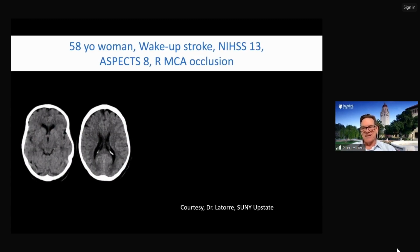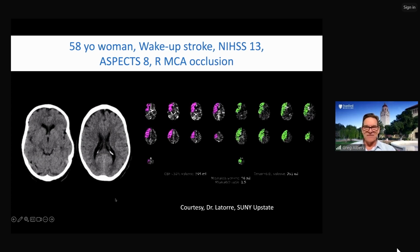So I'm going to start off with a couple of cases. The first one is a 58-year-old woman who has a wake-up stroke, comes in the morning with her NIH of 13. Her non-con CT ASPECTS was read as 8. She has a right MCA occlusion. So let's take a look at a little bit more advanced imaging for her.